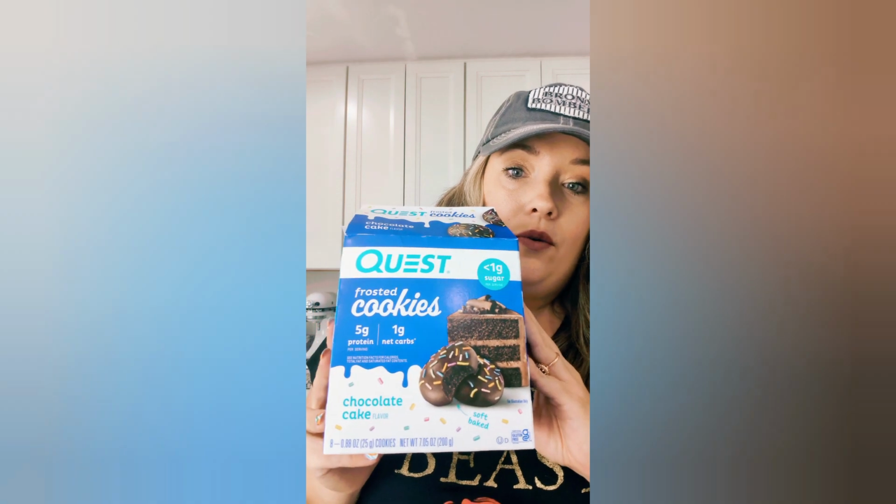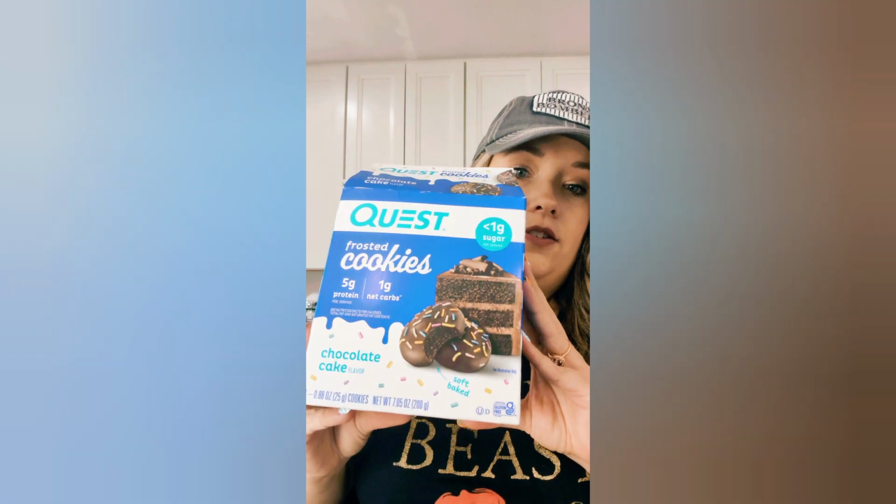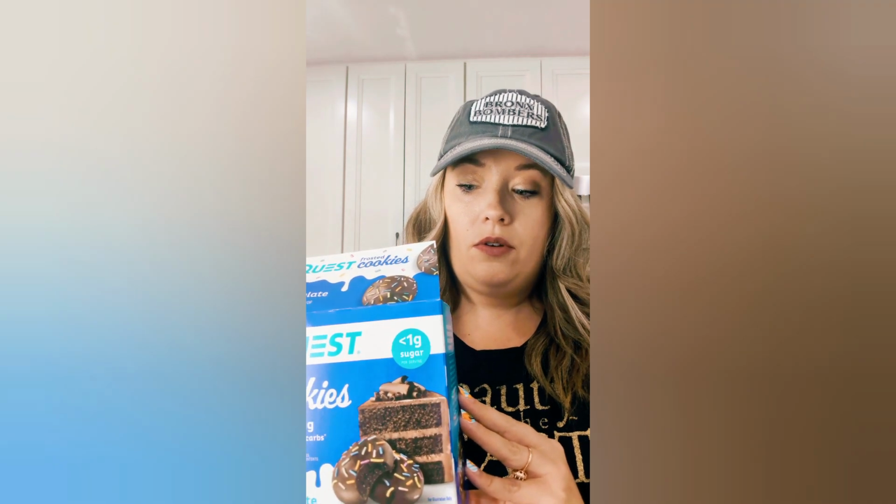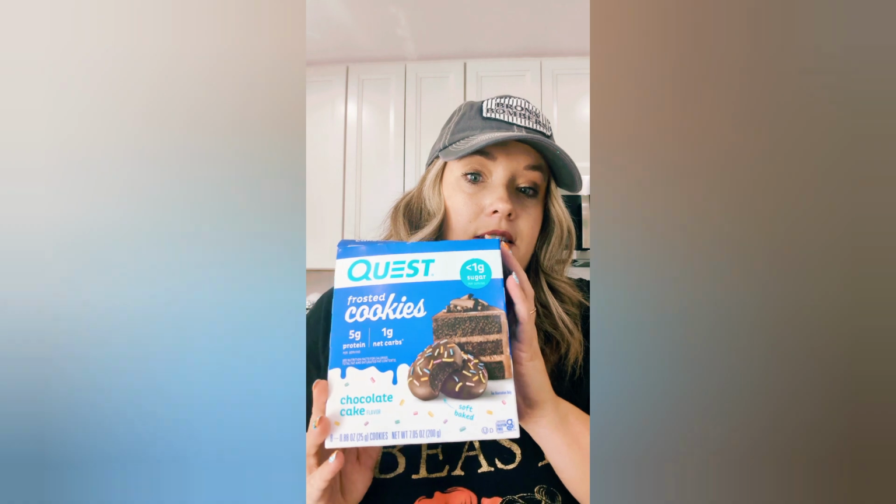This next snack is my favorite. So these are from Walmart. These are the Quest Frosted Cookies. As you can see, they literally look like cake, and they taste like cake. They are so good. So if you miss eating cake and brownies on your weight loss journey, this is amazing.